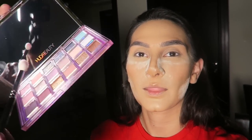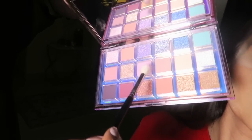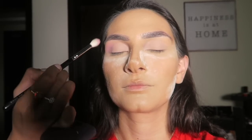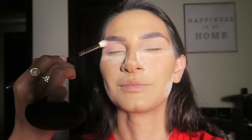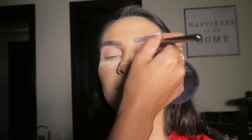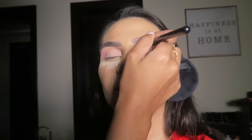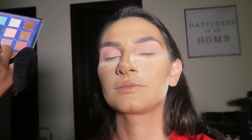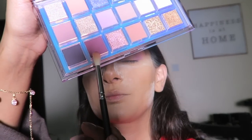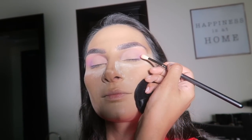So for the crease, I'm gonna use the color Libra. Okay. So now I'm gonna go with Hot Mess. I like this shade.